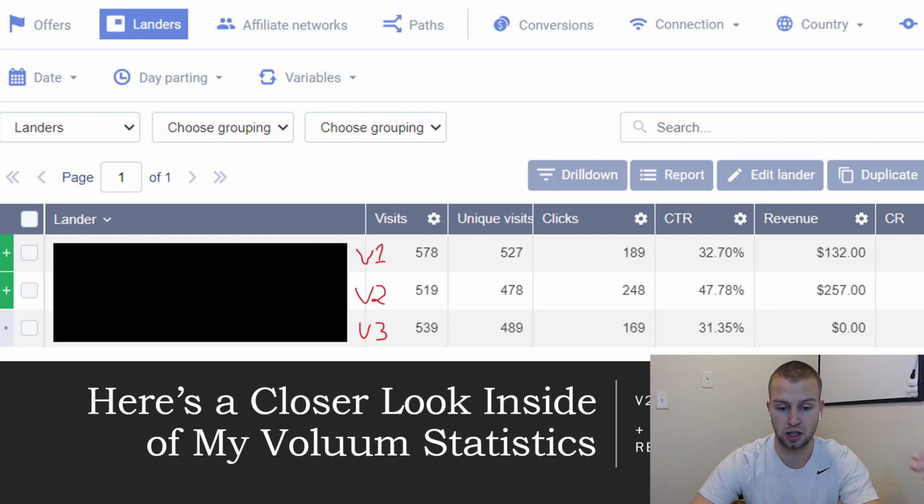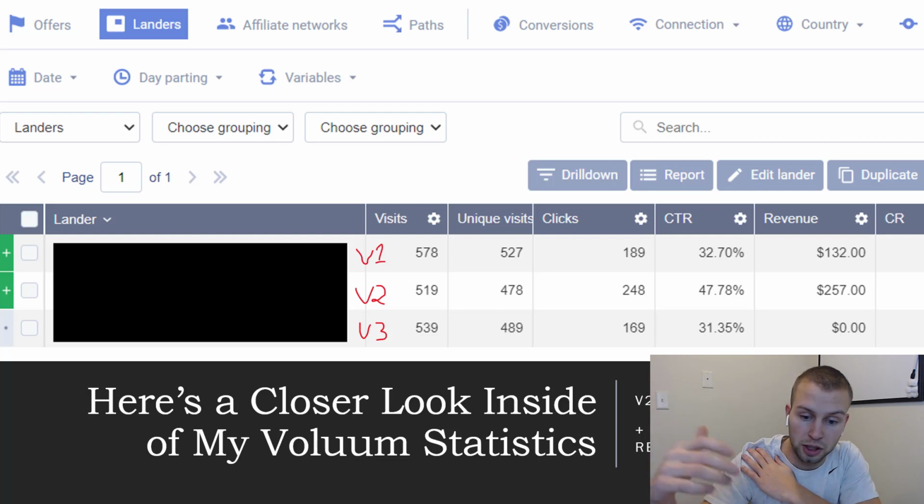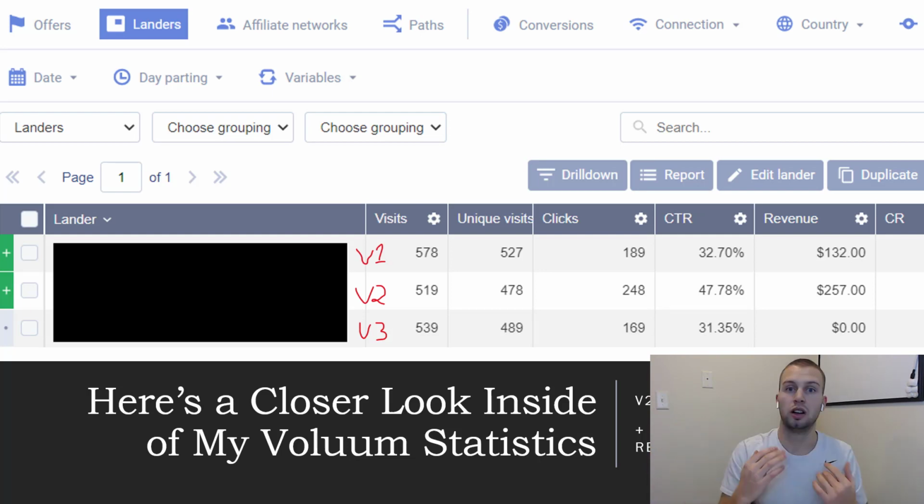And then the V3 did not perform that well. I mean, it's got a 31% click-through rate, but no revenue. So that one got canceled. So anyways, the V2, just having that little text with another call to action, resulted in pretty much a 50% increase in the click-through rate, from 30% to 47%, and then the revenue doubling from 132 to 257. Okay, so now that you've seen the statistics, let me show you the actual landing pages.